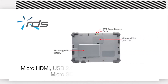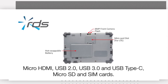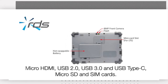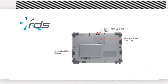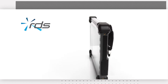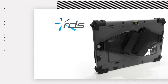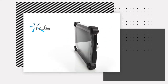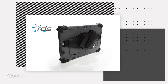It comes with a range of I/O interfaces, including micro HDMI, USB 2.0, USB 3.0, and USB Type-C, as well as slots for micro SD and SIM cards. A hot-swappable battery pack ensures the RTC 1010 doesn't need to shut down or recharge to keep up with work, including compliance with IP65 and MIL-STD-810G for a drop test of well over a meter at 122 centimeters, so strong resistance to vibrations is guaranteed.